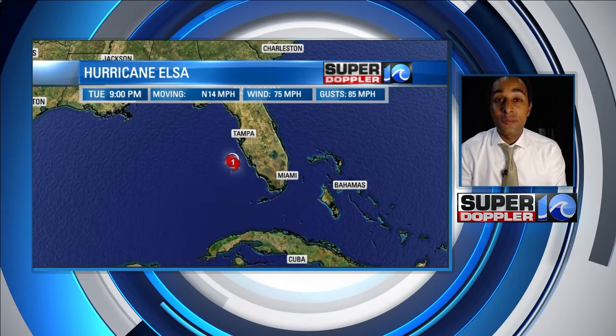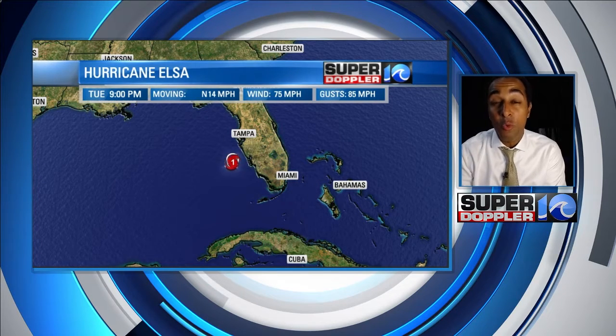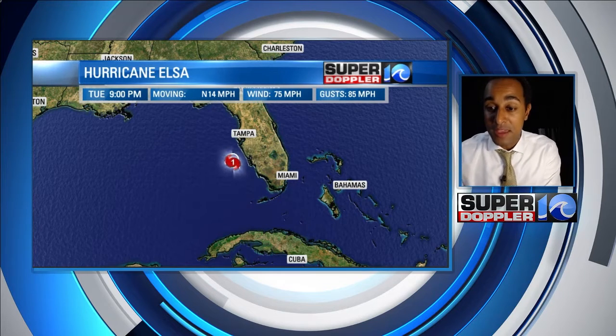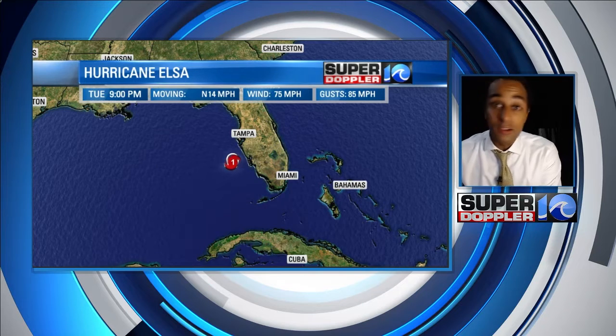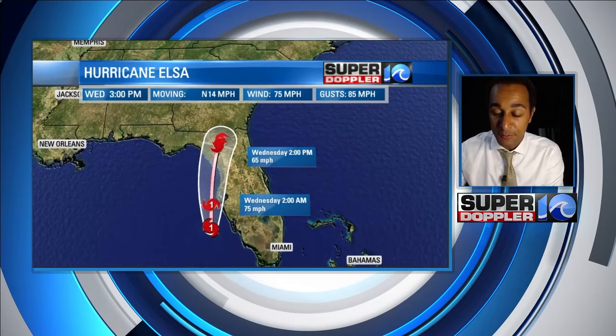We have a storm system that's gotten a little bit stronger. Elsa is now a Category 1 hurricane once again. As it's been over the warm Gulf waters, it's gotten a little bit stronger, and the storm is going to make that push to the north. So the strongest part of the storm is over the water, but they still are seeing some of the effects of that storm system in parts of Florida.